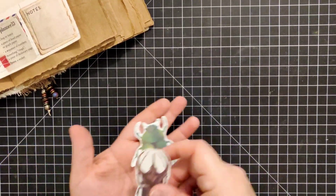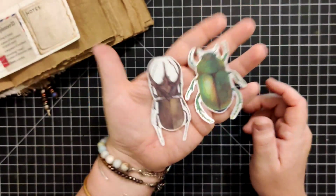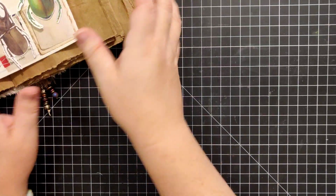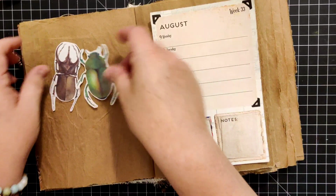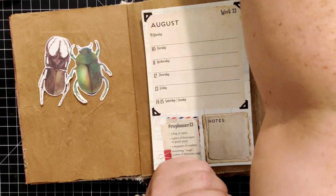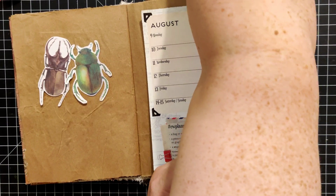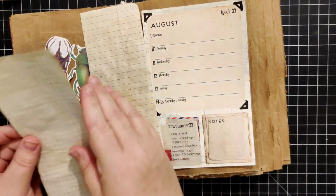Okay, so I've got them cut out, fussy cut. I decided not to keep the little labels for them because I don't think I'm going to use them at all. But okay, so there's those. What else do we need? Okay, a piece of lined paper. That is super easy. I've got tons of it sitting right in front of me. So we've got lined paper and also graph paper.